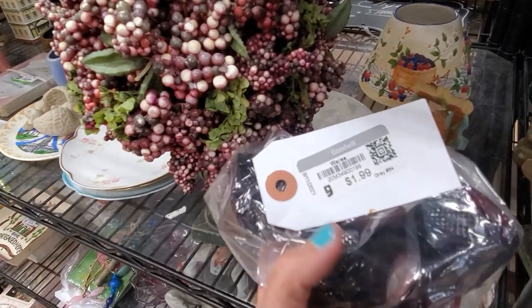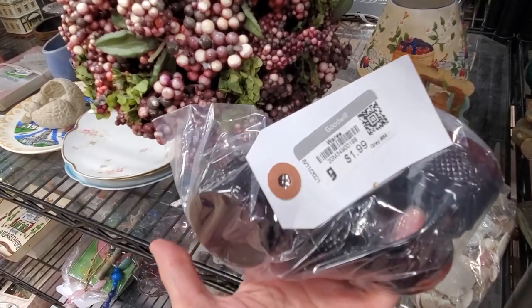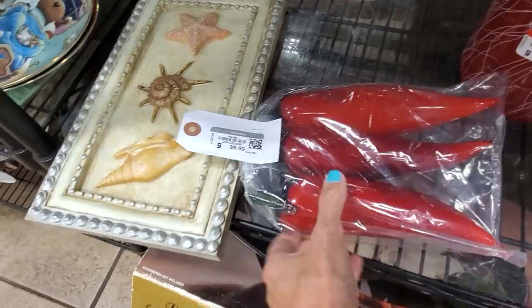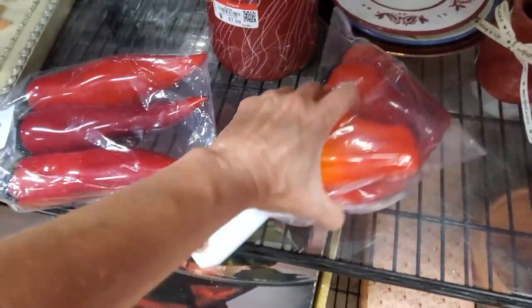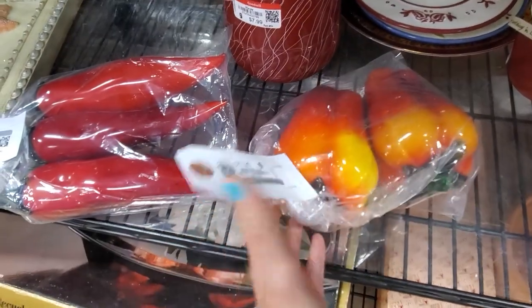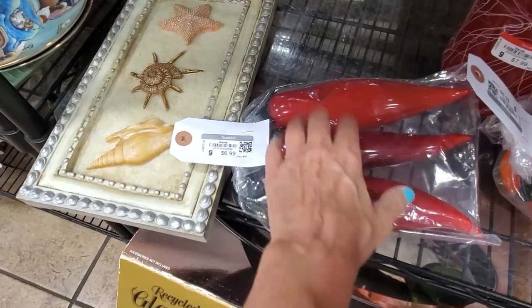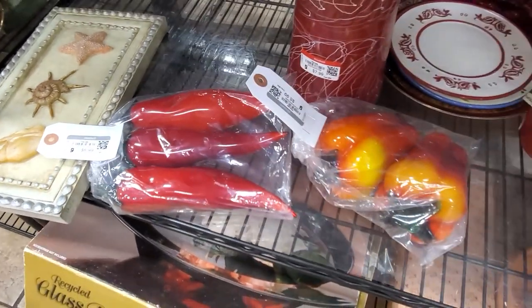These are Avon Cape Cod napkin rings, which is one of the things that sells really good in this pattern. And then I found me some glass peppers, some glass bell peppers. Let's see, how much are these? These are $6, so that's $3 each, and these are $7, so it's like two something each. Yeah, we're going to pick them up.